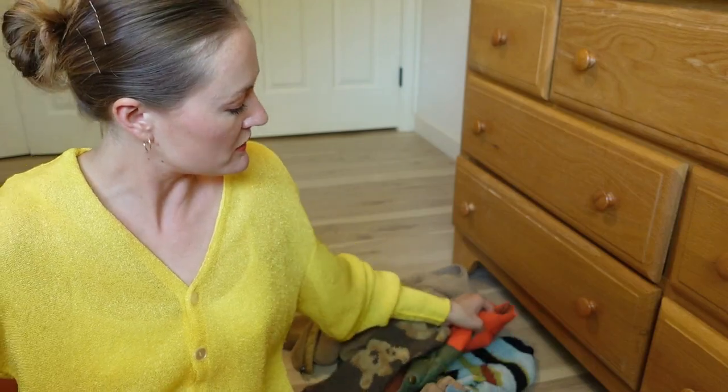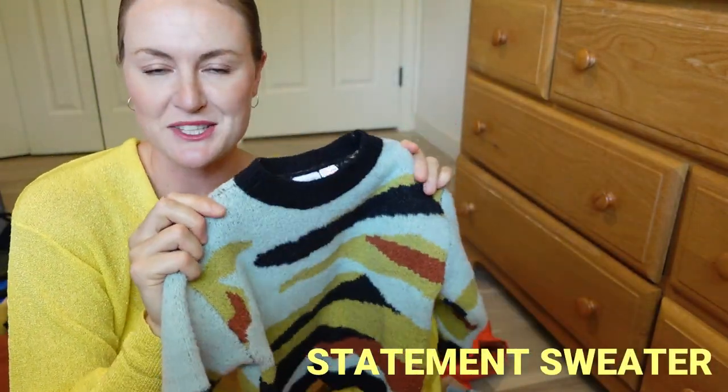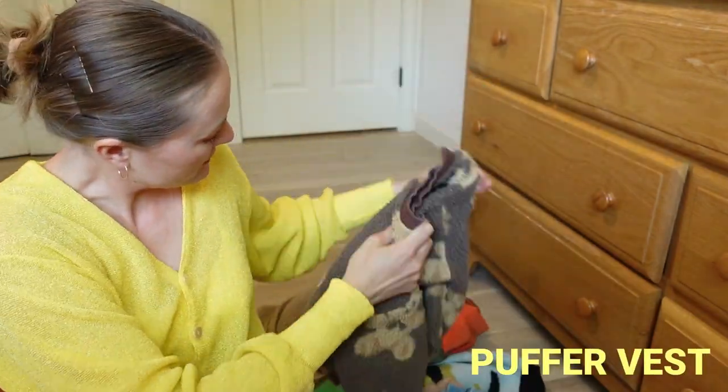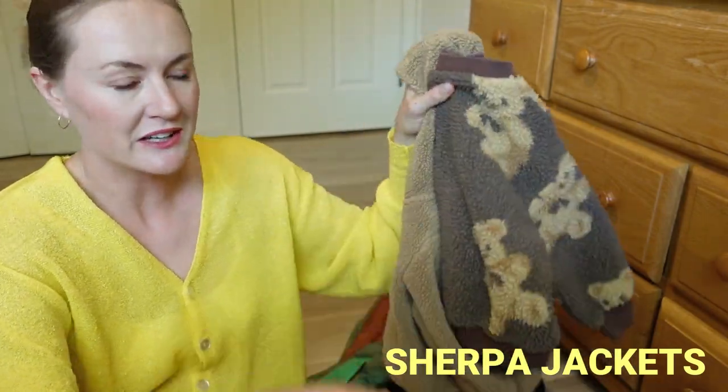And then outerwear, these are our staples. This sweater is kind of the cool statement sweater if we have something nice to go to. We've got a puffer vest, and then we've got two Sherpa jackets. I like the look of a Sherpa. I think it's really cute on a little kid. They look like a little teddy bear. So that is my all-star lineup.